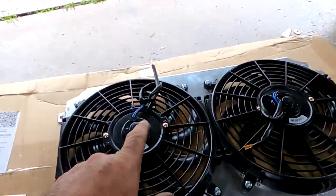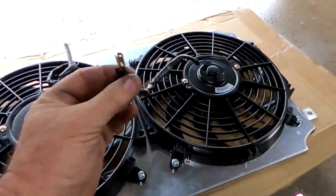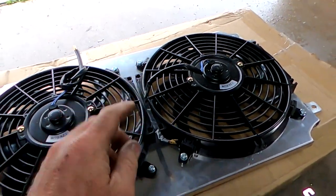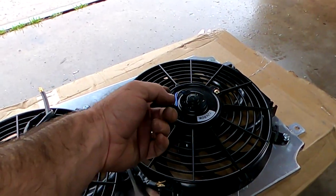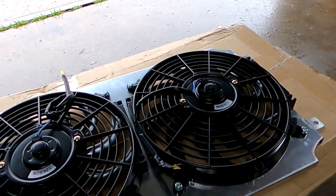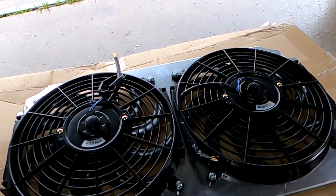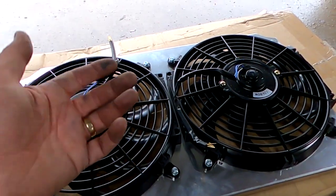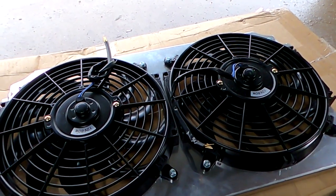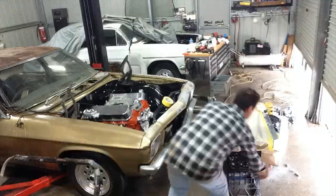Now, the other thing you've got to watch with thermos is there's no real negative and positive with these. Wiring the black as negative, blue as positive will spin it one way, wiring it the other way around will spin it the other way. Just watch your orientation, trial them first and see which way they're going to spin, just so that you don't have them still sucking air when they're at the front of the radiator. Don't laugh, I've seen it.